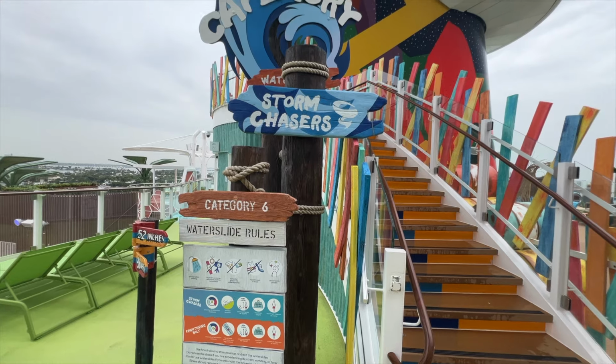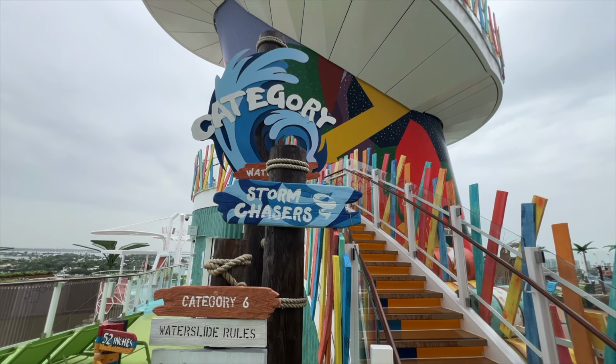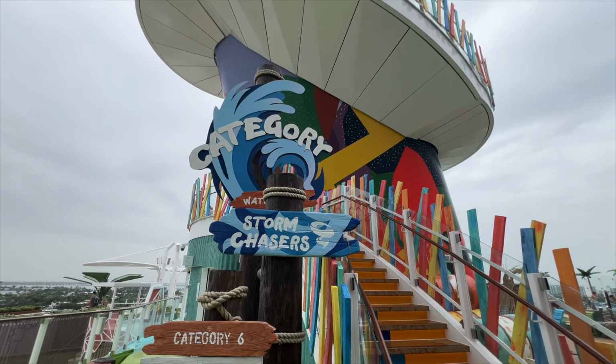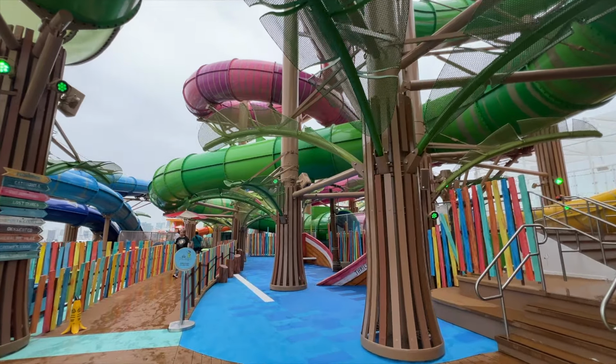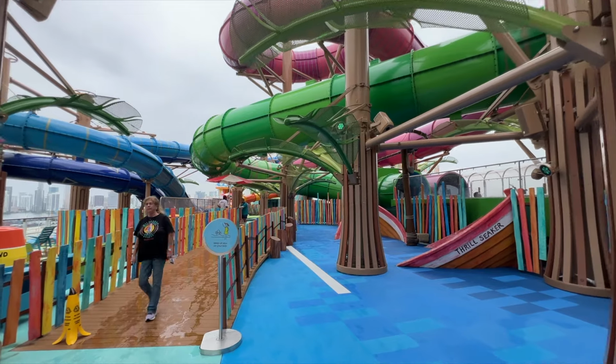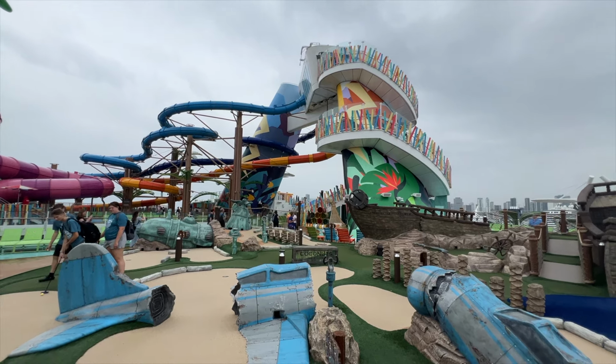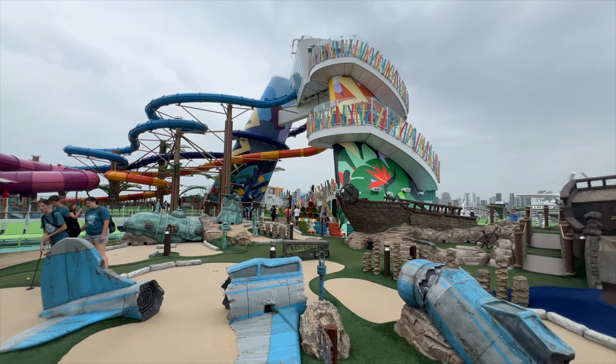The name Category 6 isn't just a reference to hurricanes, it also refers to the 6 slides that make up the ship's water playground. There are raft slides designed for a family, so everyone can enjoy doing water slides together. And for the more adventurous, there's Pressure Drop, the first free-fall slide at sea where you push yourself over the edge and to a 66-degree incline.